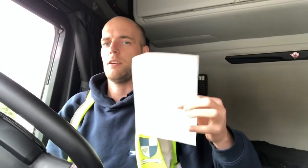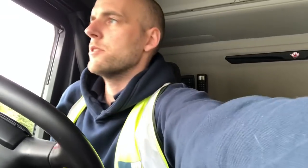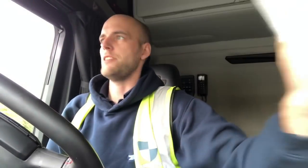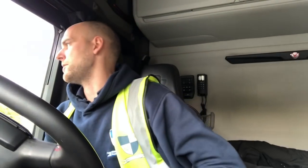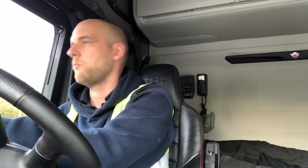Okay. So I've been and seen the Gatehouse with my paperwork, and you will get a booking in sheet. You will also get some information leaflets. I just stick them in the window because I know the crack in here. If it's your first time ever coming, you'll need to ask them where you need to go, but basically, once you've booked in at the gate, you need to go find the office.